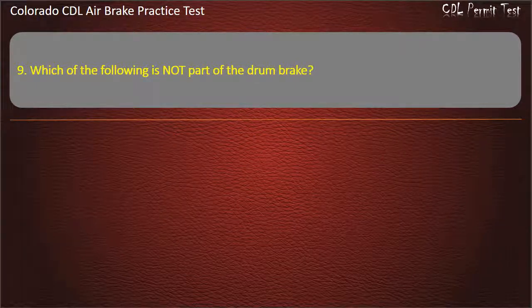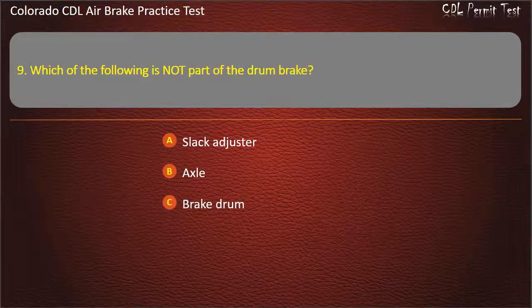Question 9. Which of the following is not part of the drum brake? Slack adjuster. Axle. Brake drum. Safety valve. Answer. Safety valve.